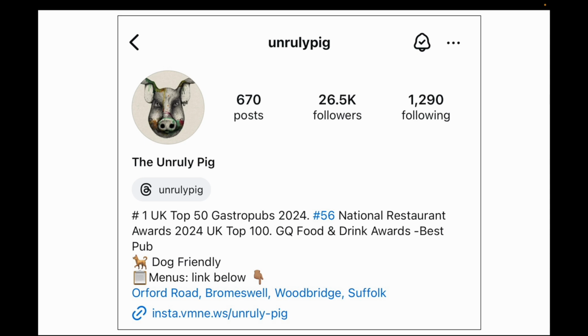Looking at the Unruly Pig, this pub has decided to include a number of its accolades in the bio, such as the number one top 50 gastropubs 2024. We've also got the fact that they're dog friendly, and there's a link to the menus below.